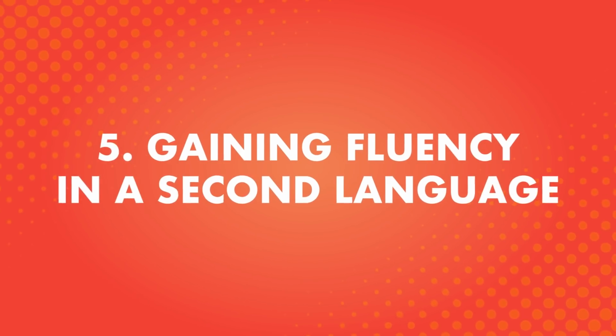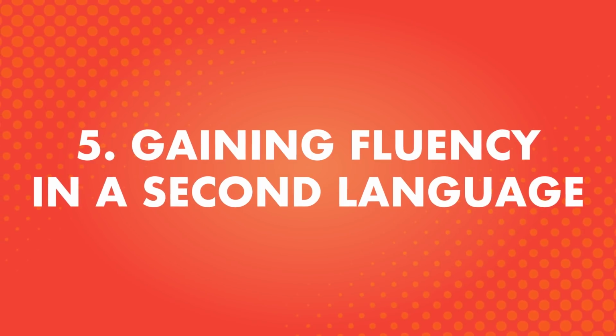This is easy to do from the comfort of your home. Fifth, gaining fluency in a second language. There's a lot of divided discussion about whether it's possible to learn a language to a native level. It's important to consider what native level means.